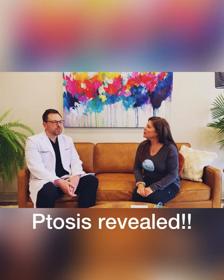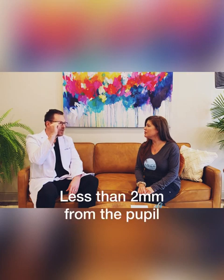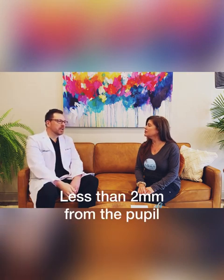Great question, and I see and hear about this a lot. True ptosis is defined as the eyelid margin, where the eyelashes are and the meibomian glands, the different glands of the eyelid that help lubricate your eye, being less than 2 millimeters from the center of the pupil. That's the true definition of ptosis, and it's the definition Medicare, Blue Cross Blue Shield, and all the insurance companies use. So ptosis means a droopiness, but what we define as medically significant is within 2 millimeters of the pupil.